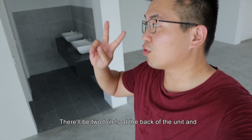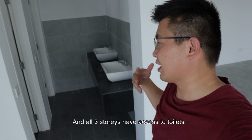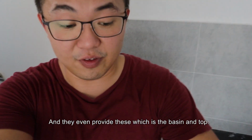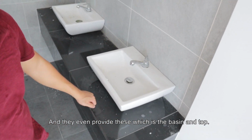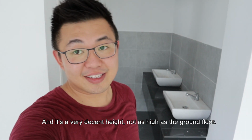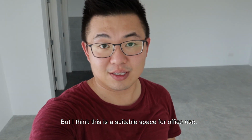So the corner lots and end lots, although you need to pay more, your indoor space actually looks better. There will be 2 toilets at the back of the unit, and it's all stacked through the 3 stories. And all 3 stories have access to the toilets. There's one for the guys and one for the ladies. And they even give this, which is the basin, and also this top. Wow, very rare. Usually, it will just give you the steel one. And it's a very decent height, not as high as the ground floor, but I think this is a very suitable space for offices.